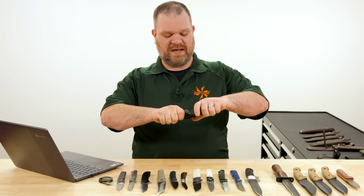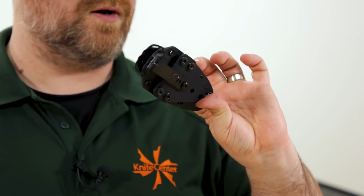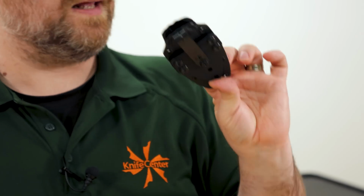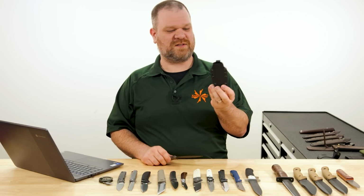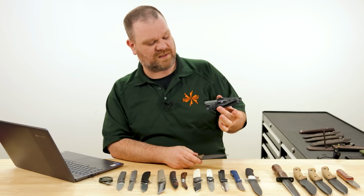And because the knife is symmetrical and double-edged, you don't even have to move that clip around if you want to carry it right hand, left hand, inside the waistband, outside the waistband, anywhere you please. The sheath is ready to go. It's going to do what you need.